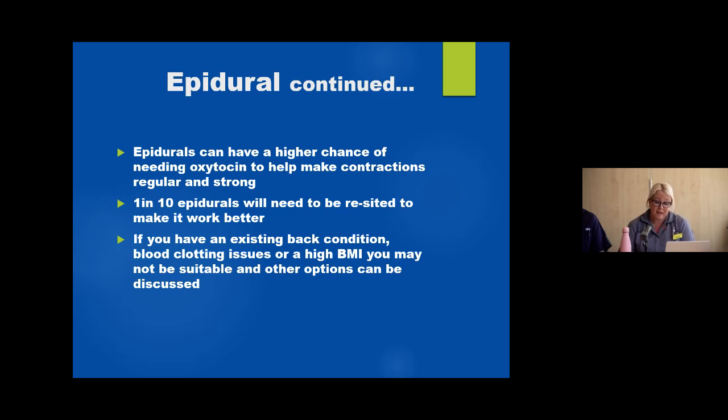If you have an existing back condition or a blood clotting issue or a high BMI, you may not be suitable for an epidural. So this perhaps is something you can discuss in your pregnancy with your community midwife. And if she feels necessary, she can refer you in so you can have a little chat to an anaesthetist while you're still pregnant, so you can get your ideas of what you can and can't have, what you really like, what you're not sure about during this appointment, and that can be added to your birth plan.